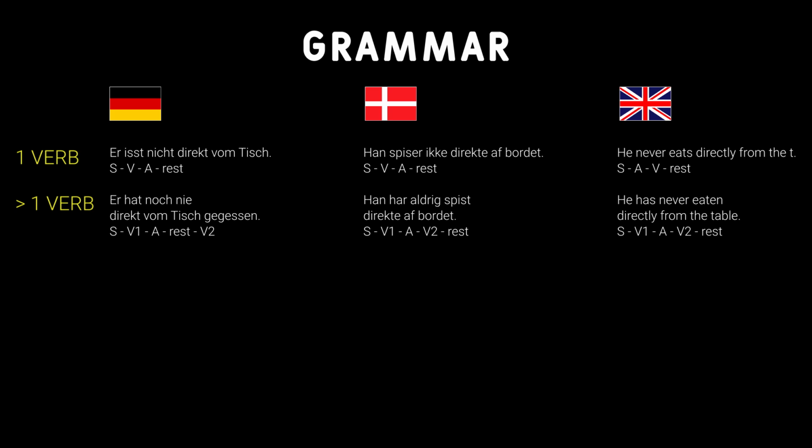That's what kind of keeps German apart from many languages. We have the one part of the verb in the end of the sentence. Hat noch nie vom Tisch gegessen, right? So the rest is, in this case, vom Tisch, but there could be all kinds of other things in between here. Before the V2 comes in the end, gegessen.